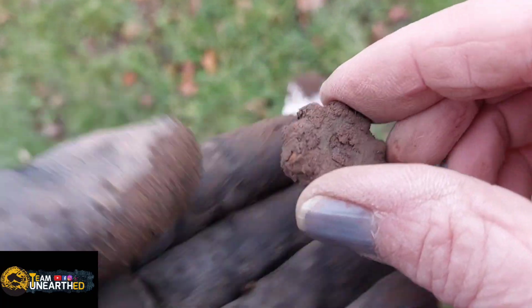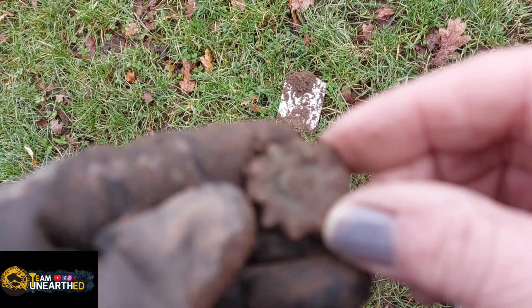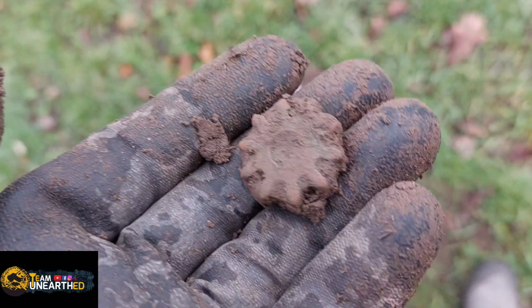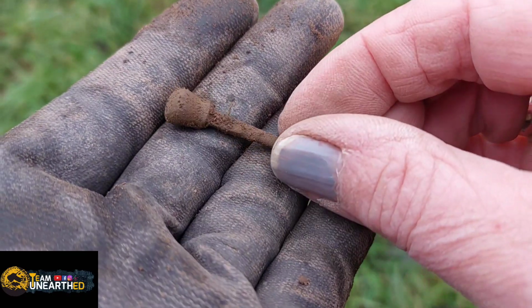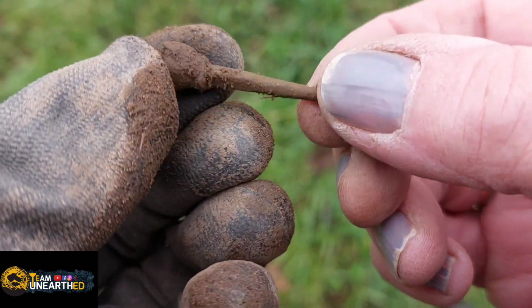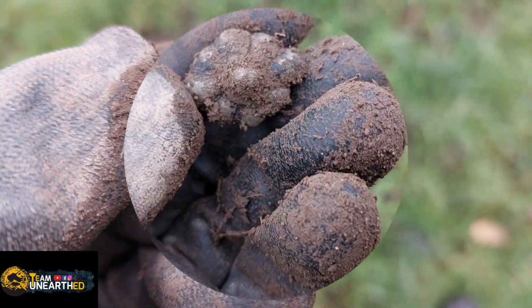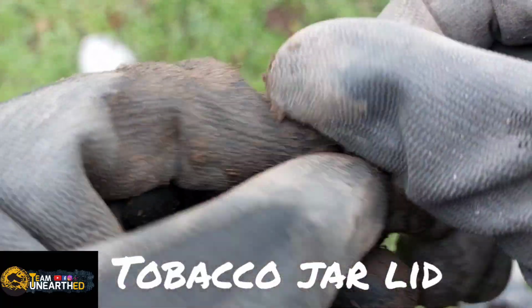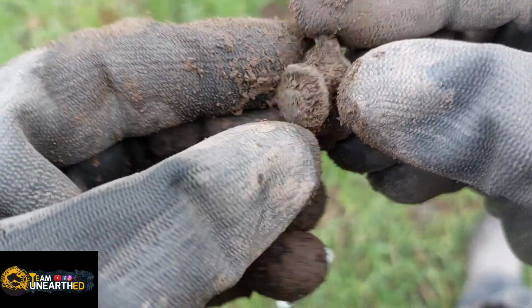My apologies. When we stopped for a cup of tea, I think I must have disconnected the mic and not connected it up properly. I'm just showing you a cog that I've found. And again, it wasn't working for this find. I think I described it as a pin on the video, but it's actually something to do with a sink. My next find is a tobacco or tea jar lid, lead.